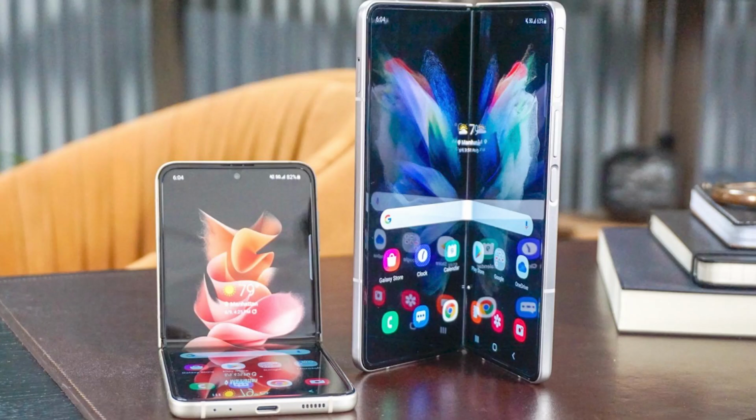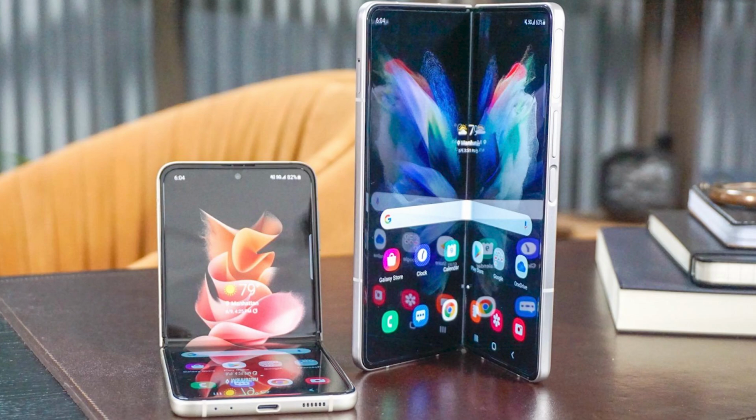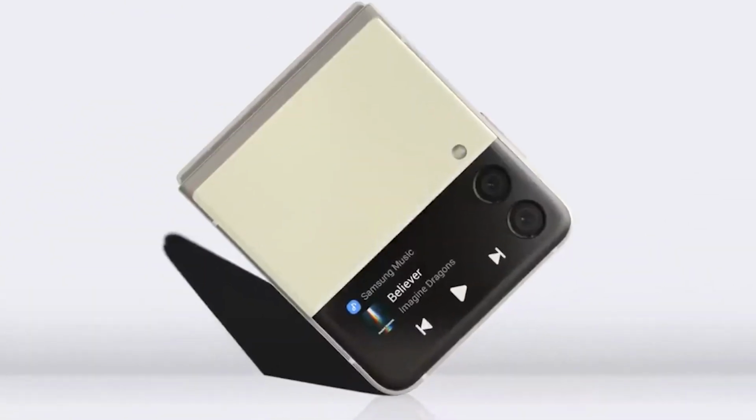Now, Galaxy Z Fold 3, it's a 5G mobile, and we need to know all the necessary information about it. Before that, we will look at the promo video that Samsung has launched, to see how it looks. Okay, so let's start the video.